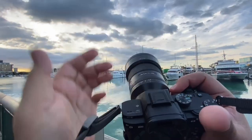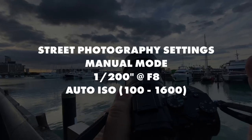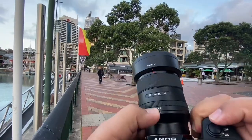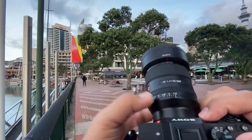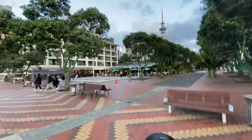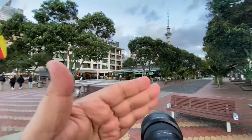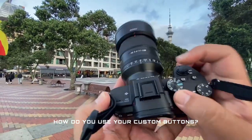I've actually made a change. I've set my custom button to my street photography settings. So if I turn it on, we're at 1/200th of a second, auto ISO. I think with these two lenses that I have, it won't set the aperture, so whatever I've dialed in on here is what the aperture will be. So if I have to do a shoot where it's long exposures, I can just go to manual, set all that, and then if I come back here and I need to do street photography, I can just switch it to custom button one.